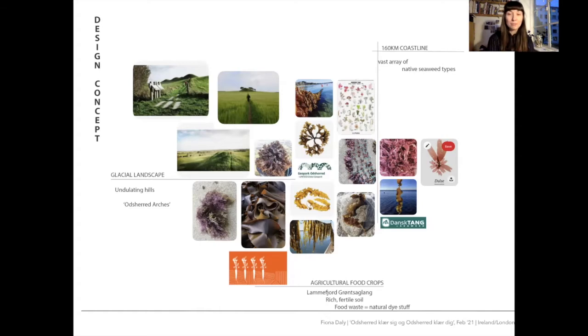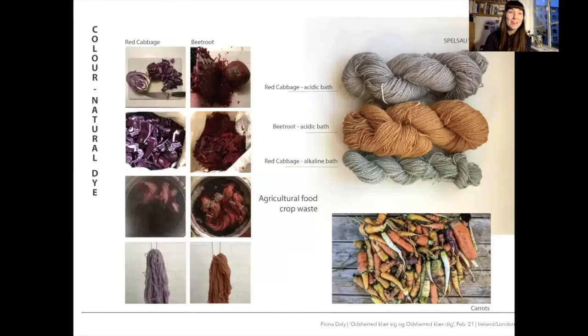And the third element to it was I was quite interested in the Lammefjord area of Odsherred. It's a fjord which is filled in and has really rich, fertile land. And as a result, there's loads of agricultural food crops there. And I was interested in using the vegetables or the food crops that wouldn't be eaten and would be otherwise wasted as natural dye stuff, which leads on to my next point.